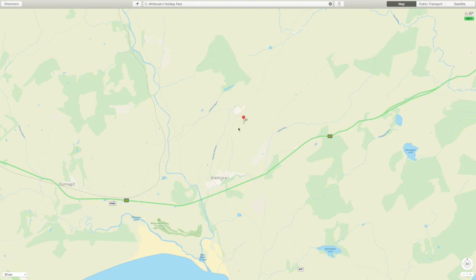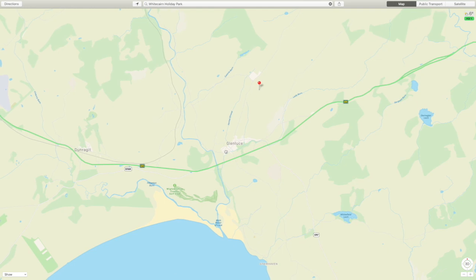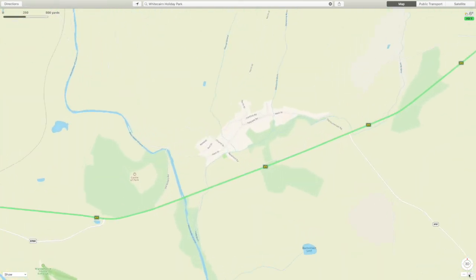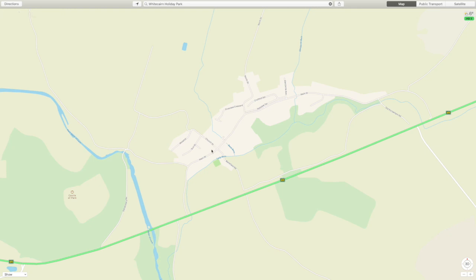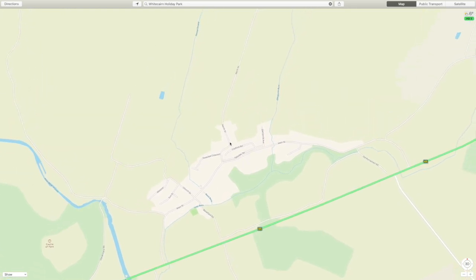Right, so I'll just show you on a map. We've come from where my cursor is there, from Whitecairn Caravan Park, where we've been staying. I've come down North Street, and we've come down Main Street into Glenluce. I'll just zoom it in for you. There, that's Main Street in Glenluce, and where my cursor is, there is the old site of Glenluce Station.